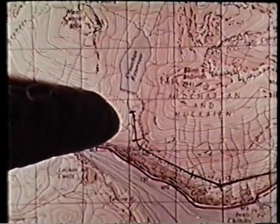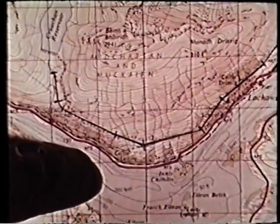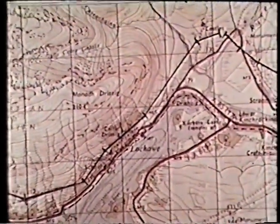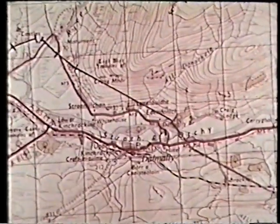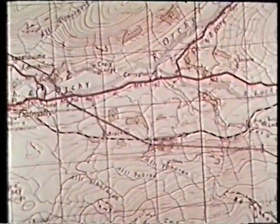Around the shoulder of the mountain to Dalmally flows the power from Cruachan. And then, 50 miles to the outskirts of Glasgow, the south of Scotland, and the national grid. At its highest altitude, the line reaches 1,800 feet above sea level.